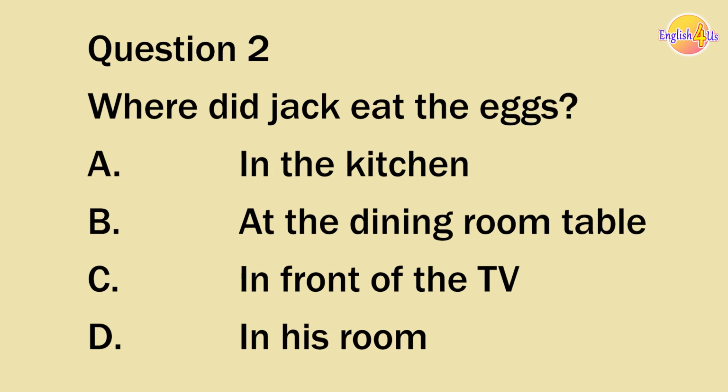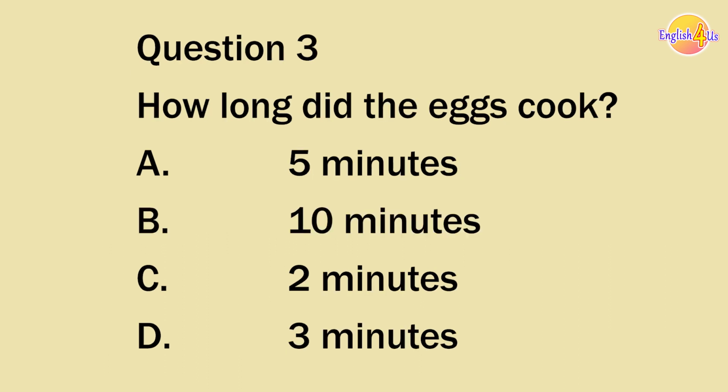Question number 2. Where did Jack eat the eggs? A. In the kitchen. B. At the dining room table. C. In front of the TV. D. In his room. The answer is B. At the dining room table.